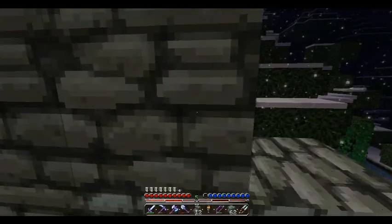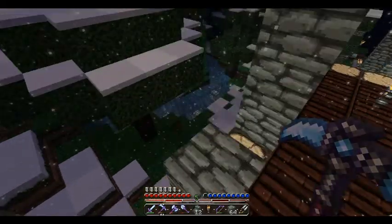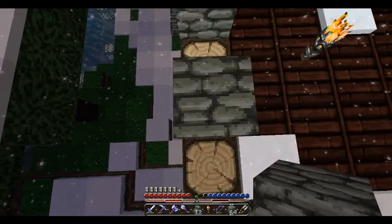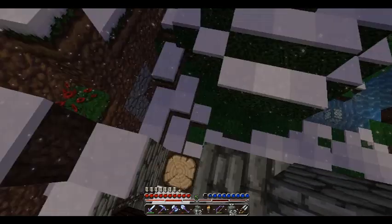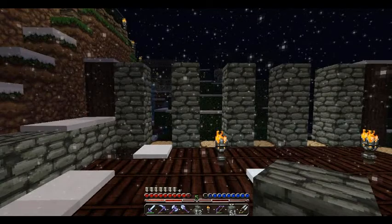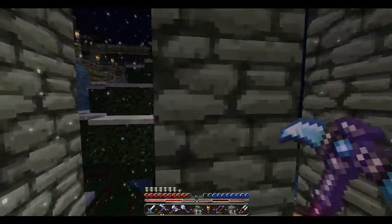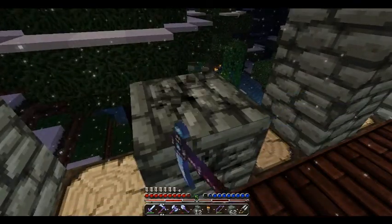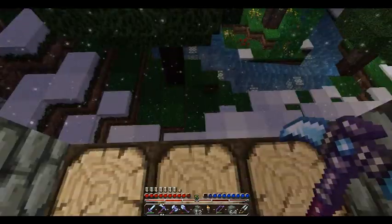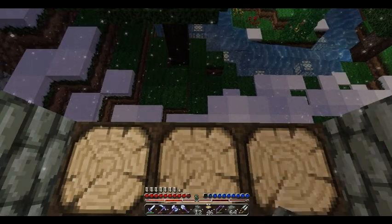I can put another window right here. So we're doing that. That looks much better. But I think the middle one needs to be wood, just to give it a nice little bit more trim. And then I'll obviously have to do the same on the other side.